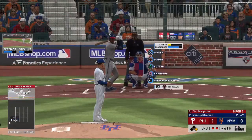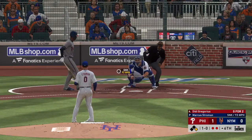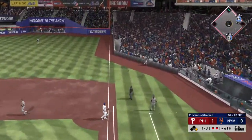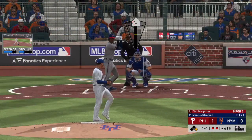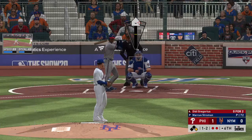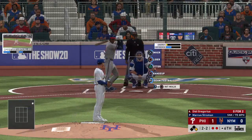Ready for another shot now. Didi Gregorius. He struck out and flied out. 0 for 2 so far. 1 ball, no strikes to count. Now the 1-0. Now a swing and a fly ball. And it's a foul ball. And it's 1-2. That's how you open up the outside part of the plate. Pound 2 balls in, and then get right back outside. Nice pitch.